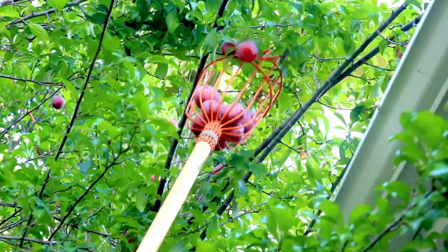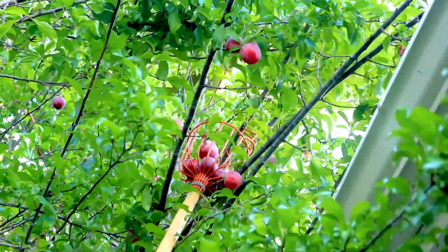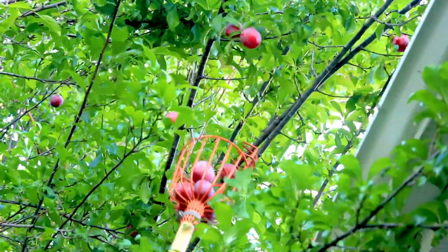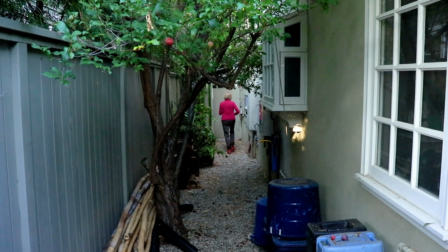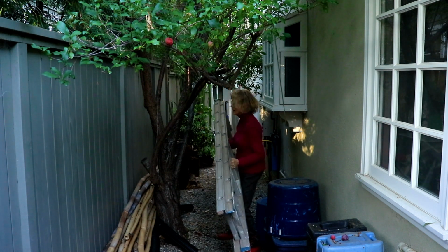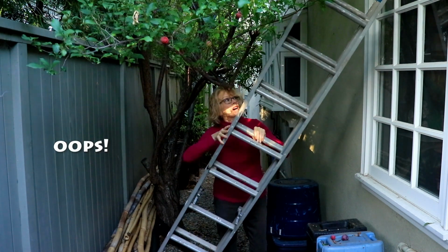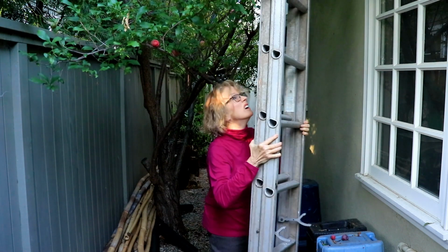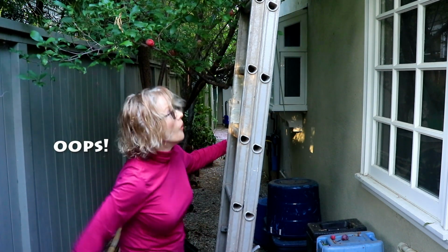Okay, there's one I see that I really want to get. Let's see if I can get it from this. Oh! It's on the roof. Shoot. I might have to get the ladder after all. Where's that plum? Where's that plum?